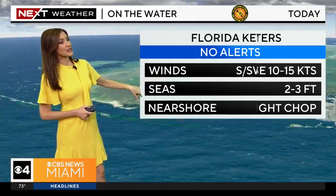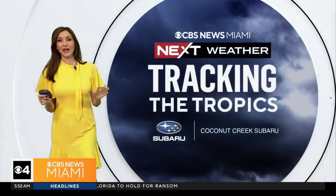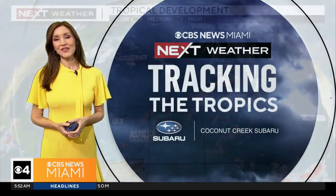Wind southeast 10 to 15 knots, seas running 2 to 3. Choppy though for the Florida Keys. No alerts. So showers and some storms possible today, then cooler, sunny, and spectacular as we head into the weekend. It is going to be beautiful.